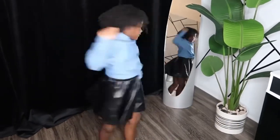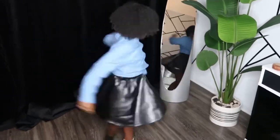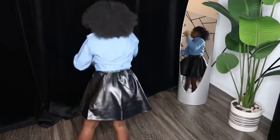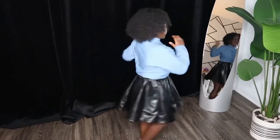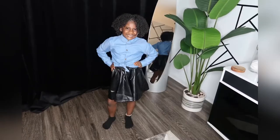Okay, so this is the two piece with the leather skirt and the shirt. I think the skirt's really long and appropriate. Turn around so you can see the front. It also has a cute spin.